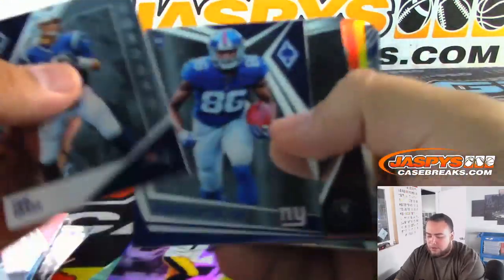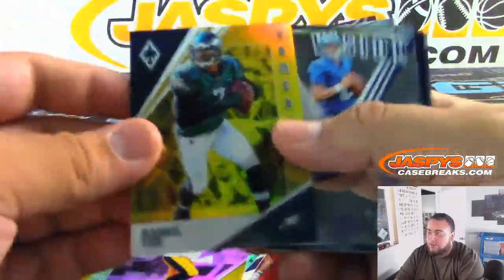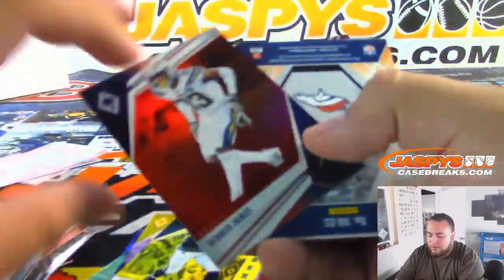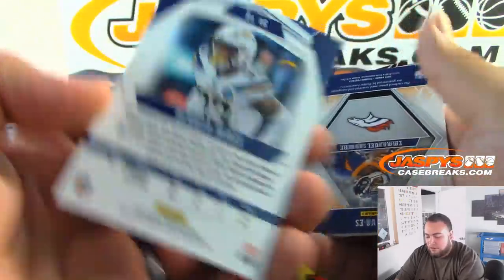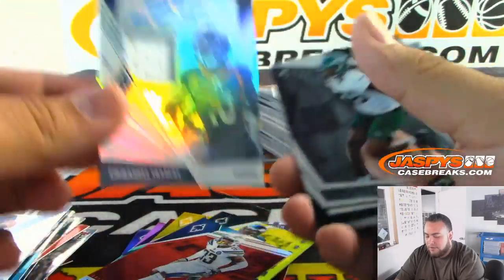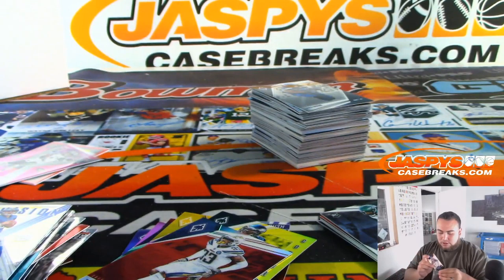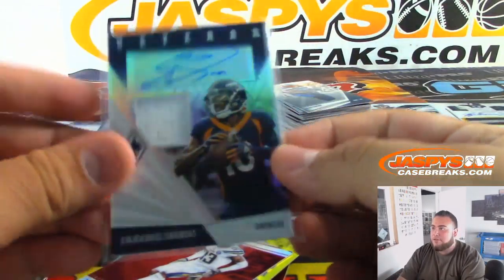Roethlisberger to 199. Vic Eagles edition to 75. Derwin James. And out of 50... Emmanuel Sanders, veteran. Jersey auto. Nice break for the Broncos.